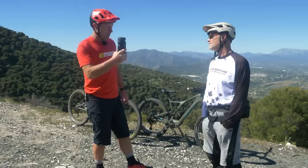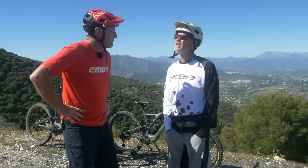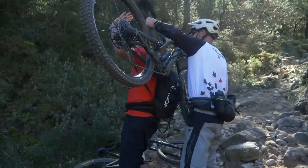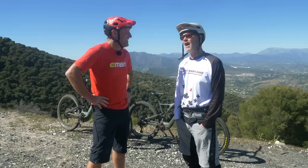Right, Michael, what have we got on the cards today? Well, we started in the village. We are now about halfway up the mountain, I think. We're going to climb up to about 1,100 meters. Amazing views, Africa. Hike-a-bike to get there, unfortunately, Steve. So we'll just swap the Alta to take the SL. Okay, keep it to that. Yeah. And then amazing views, we'll have a snack at the top. And then we're going to go down Ferrari.